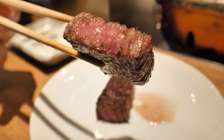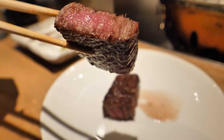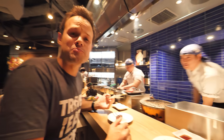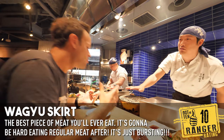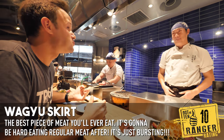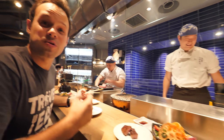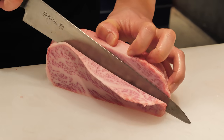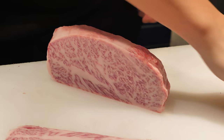Wow. Just look at that perfectly cooked skirt. A little bit rare on the inside. Oh, looks just amazing. Oh, it's just so juicy. Skirt. That's why I use charcoal. Only charcoal can do it. It's so juicy. Wow, and it gets better and better. Each bite has more and more juice. Look at the marbling on this. That is incredible. Sirloin.